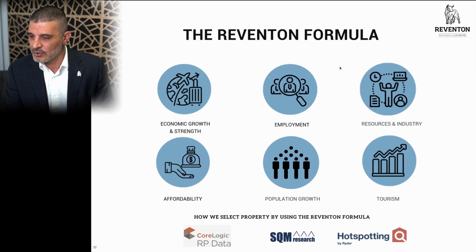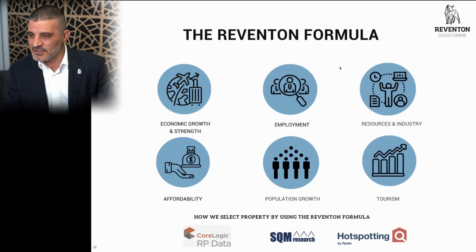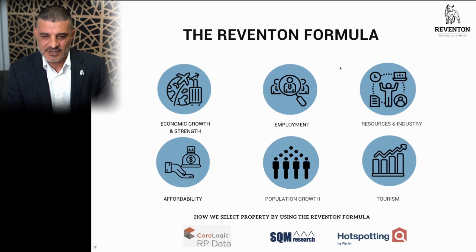CoreLogic, another source of data that we use, probably a little bit behind in relation to its relevance and being able to pick things up immediately. But again, obviously a great reliable source, but maybe lagging a little bit in relation to how quick and how relevant and how much that data is updated as well. But like I said, SQM and Hotspotting, they really seem to be on top of getting data to people at a faster rate and more relevant data that is more current.